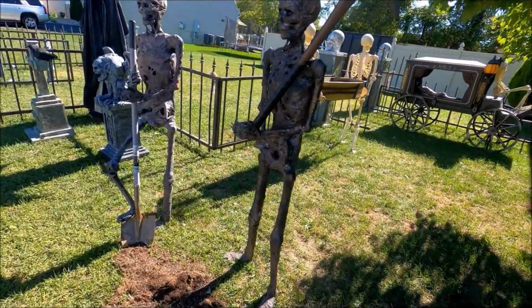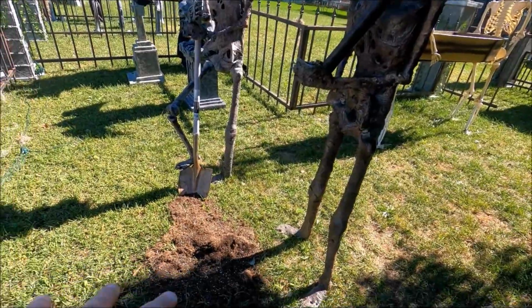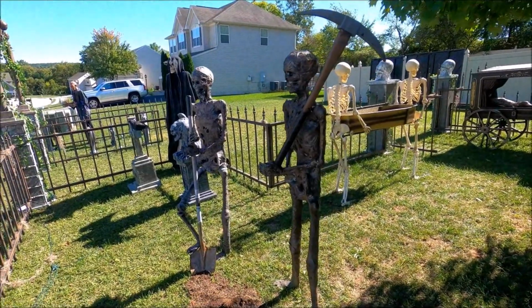But basically I just corpsed this guy, gave him the pickaxe here, and then what we did is we threw some soil down here to make it look like they started digging the grave. But I just want to show you guys that. I can't remember if I showed it to you or not.